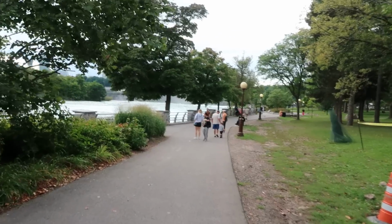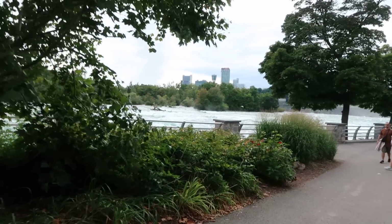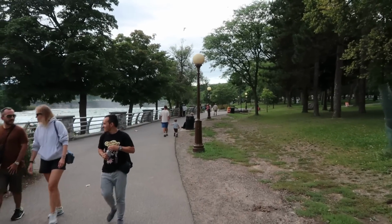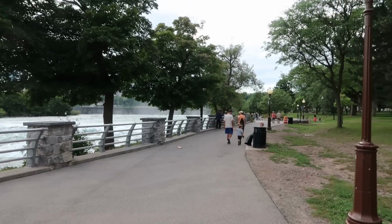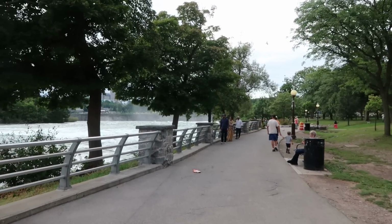Actually, before we head over to Canada, there's another observation tower over here on the US side that we can check out. So let's head down here and see if we can check out the US observation tower before we head over into Canada.